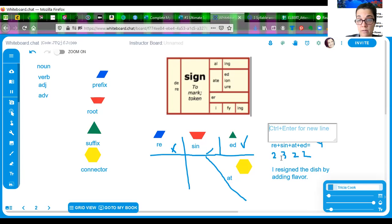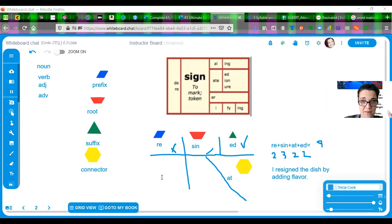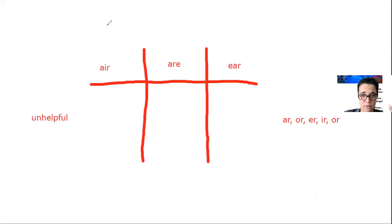What's the first 2 letters? Middle 2, middle 3, middle 2, last 2. I can do this. Let's see if I can do it. It's a lot of letters. 9 letters. RE. Now 3. SIN. Now AT is that, and then the last 2, ED. Should be 9 letters. 1, 2, 3, 4, 5, 6, 7, 8, 9. Yes. Means I didn't add or drop any with my dyslexia. That's awesome.